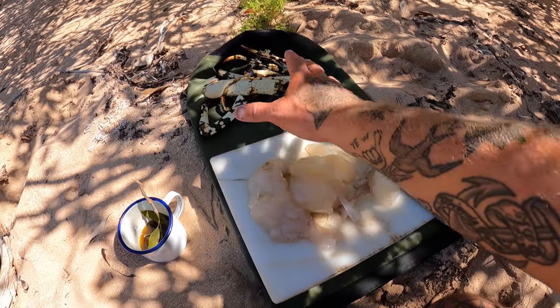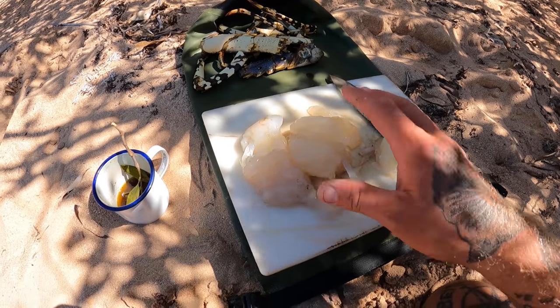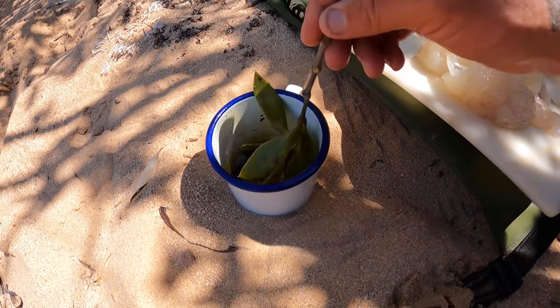All right, so here it is. Here is the crayfish all pulled apart into different pieces. So what I've got here, I've got a beautiful little cup, little mangrove leaf there.